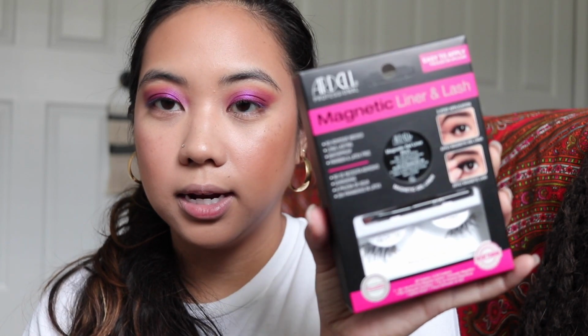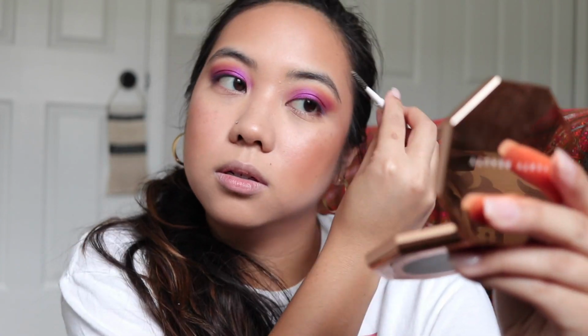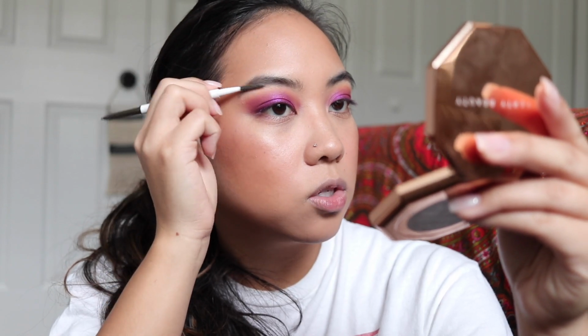I have these magnetic liner and lashes. They're just accent lashes. I've done a video on those before. I will link it in the cards for you guys if you want to watch it. But these are just the accent ones, not the entire strip. And I thought it would be a nice soft look. So I'm going to attempt to do a thin line of liner so it's not distracting from the rest of the colors and everything else going on in the eyes.